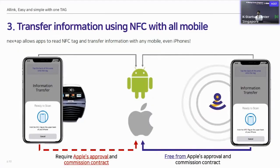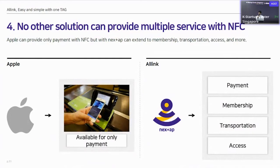And this might be the highlight of our solution. As I've said before, NFC function is only authorized by Apple, but using Next Step, any service provider can use NFC service for their iPhone users as well. So even Apple can only provide a payment service with the current NFC readers. Using Next Step, merchants can accept a multitude of services under a single tag.